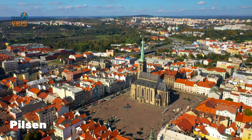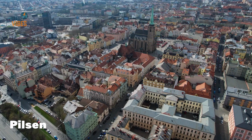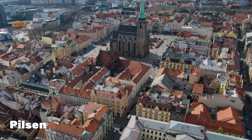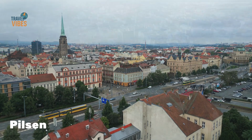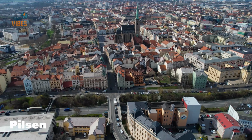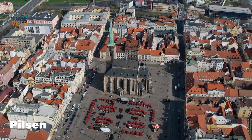Pilsen is a city where tradition and craft come together in every golden glass of beer. Birthplace of the world-famous Pilsner lager, it holds a proud brewing heritage that shaped tastes far beyond its borders. The Grand Pilsner Urquell Brewery still stands as a living symbol of this legacy, where deep cellars and copper tanks keep secrets of perfect brewing.